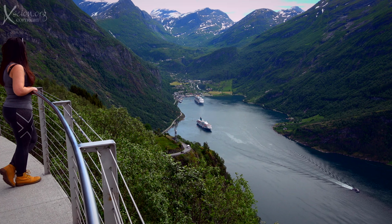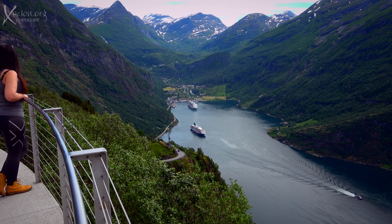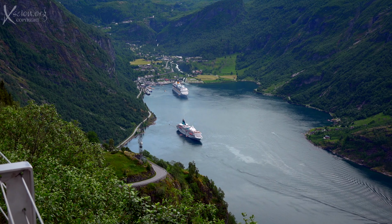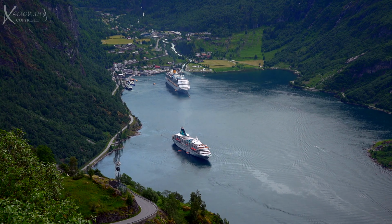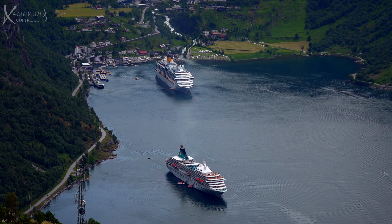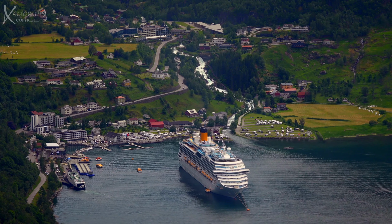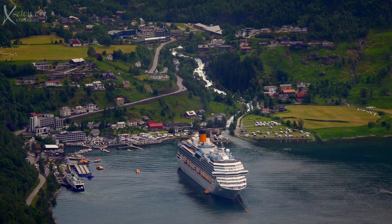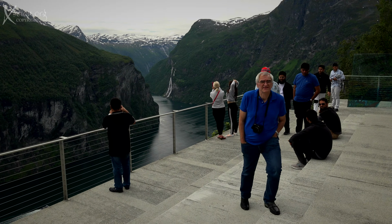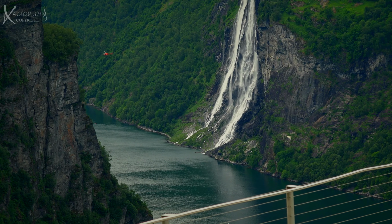The largest ocean-going liners pass this way and anchor where the glacier once entered. Fjords are very deep, so it's no problem to accommodate these ships. This platform gives us the opportunity to get a great view. That's the renowned Seven Sisters Waterfall.